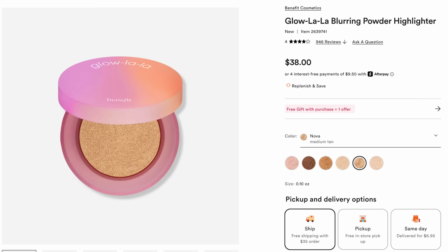And I'm like, oh my gosh, I use this every day of my life. I got scarcity panicked and I grabbed another one. Now this from Benefit, the Glow La La. Let's go into this little gem right here. I guess highlight's coming back because there are a lot of highlight launches. Look at the packaging. Just perfect, dreamy.